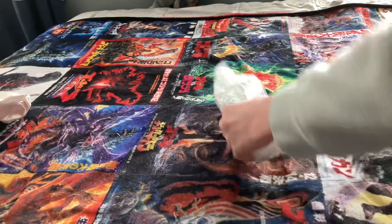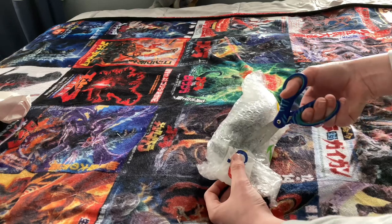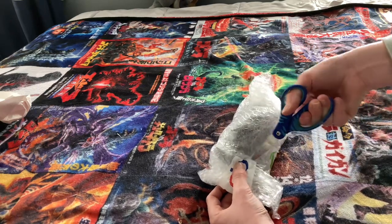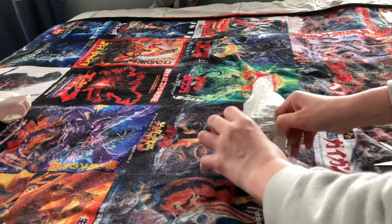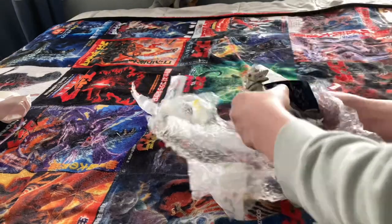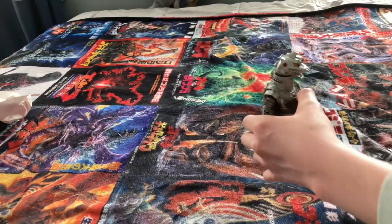Okay. So, let's just get it out. Definitely need to be careful. So, cut right here. Okay. Has a little hole. Just open it. And get it out. And yeah, guys, look at what I got.